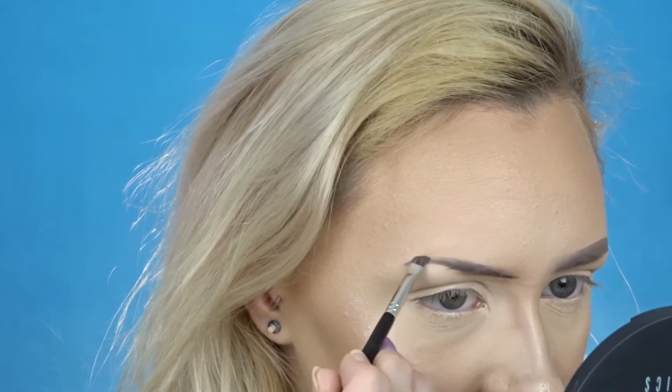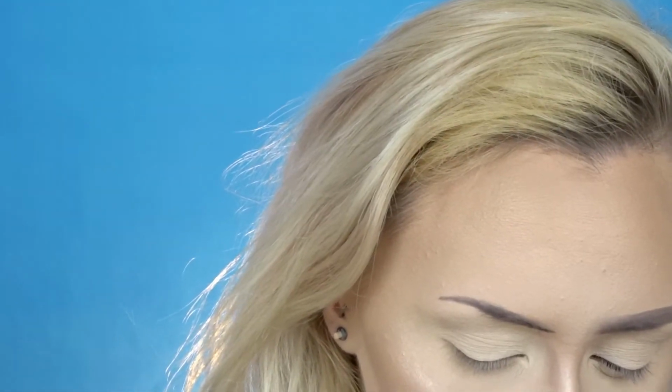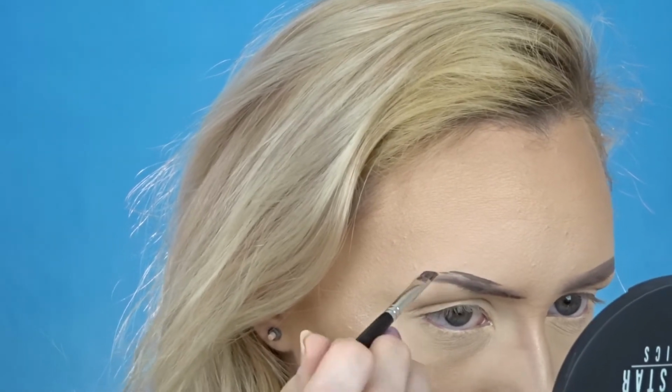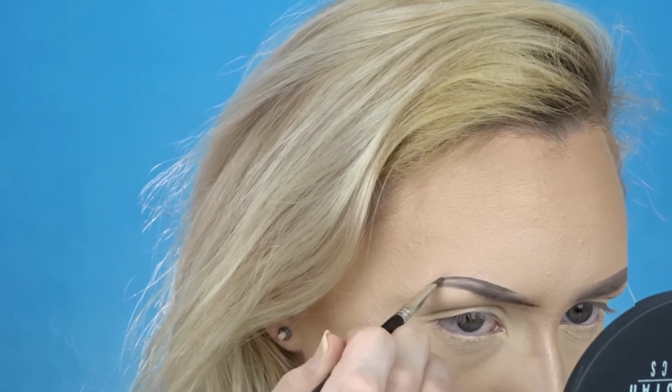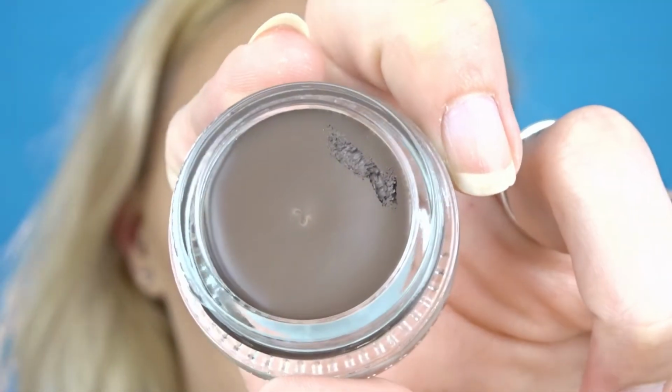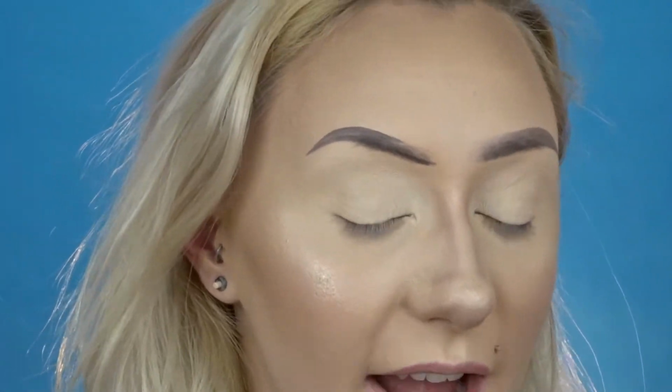Okay, I already see what people are talking about. I have just started this brow and it's already starting to dry down. Like it's on my hairs drying, and that's when it starts to tug a little bit. Okay, look at how much brow I have covered. I'm not done yet. And look at how much I have dipped in there. I have barely touched this pomade and I already have almost a full brow. That is really nice. That is pigmented and it goes a long way.